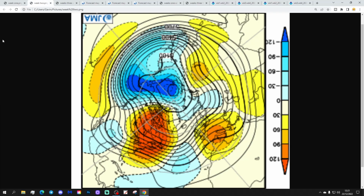Week 2 will be the 30th of December to the 4th of January. High pressure ridging up from the south there looks very mild for New Year, with winds pushing in a long fetch southwesterly direction. Could turn really mild into the beginning of 2023.